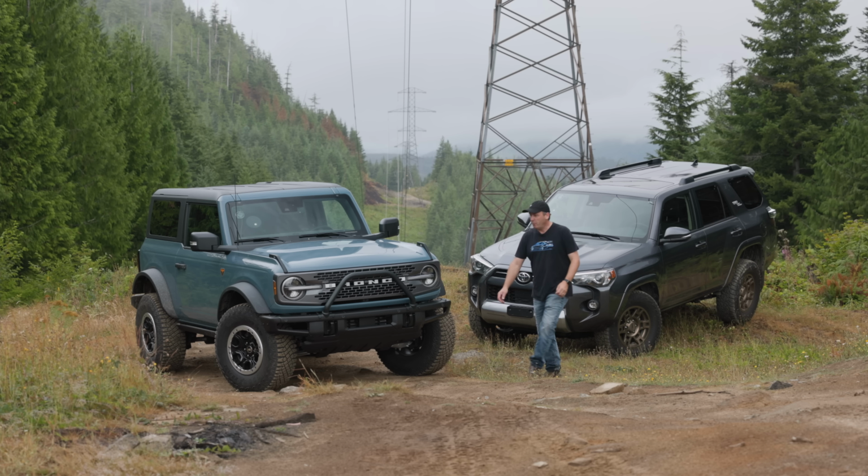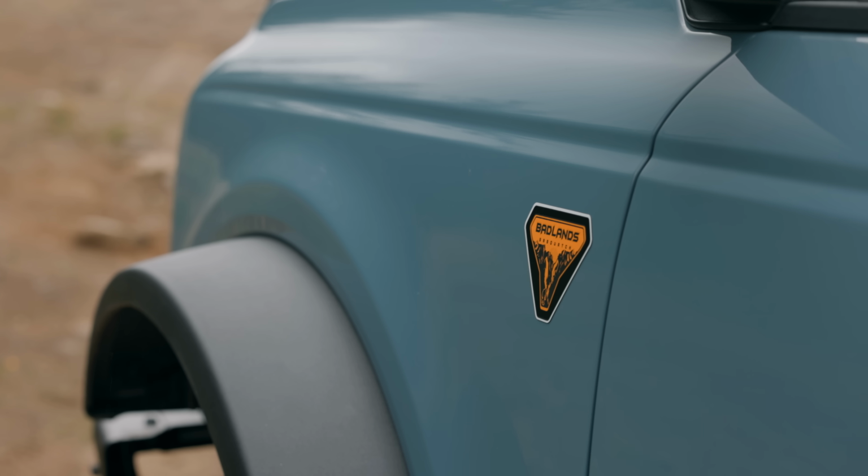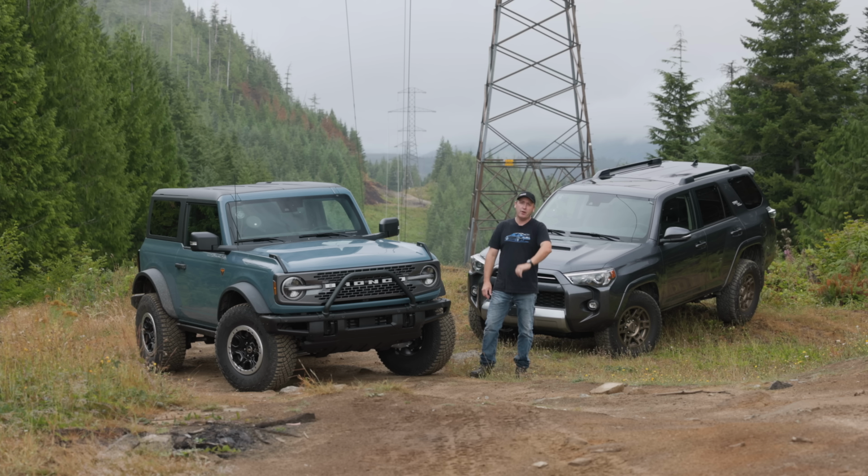Because you asked for it, we brought together the all-new 2021 Ford Bronco Badlands and our in-house 2021 Toyota 4Runner TRD Off-Road. Which is the king of the hill? We'll find out right now.